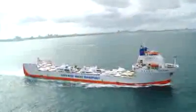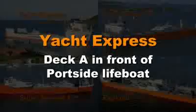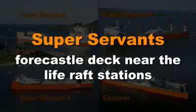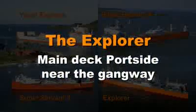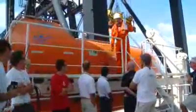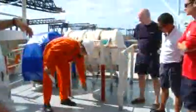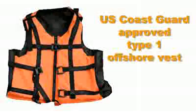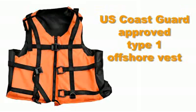The rider muster stations for abandoned ship on the Yacht Express are on Deck A in front of port side lifeboat, on the Super Servants on the forecastle deck near the life raft stations, and on the Explorer on main deck port side near the gangway. You will be briefed on lifeboat and life raft rules during your tour. Ship's life jackets are stored on marked locations. Please memorize these. The use of your own life jackets is permitted only if it is a U.S. Coast Guard approved Type 1 offshore vest.